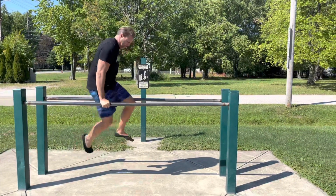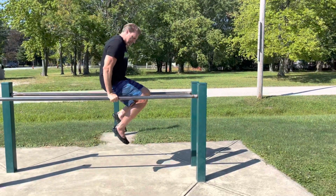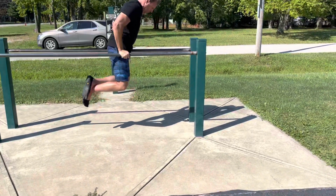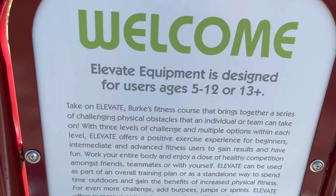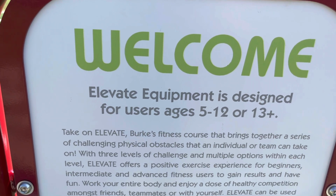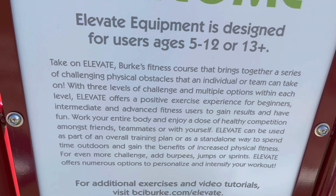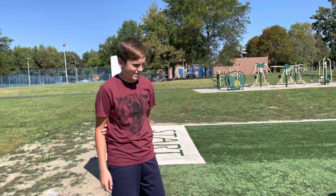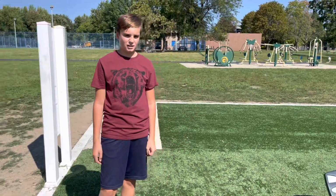Like I said, you guys can handle the toughness. At the same time, let's see if we can work some dips in the middle. Good job, man. Okay, so this is the Burke Fitness course. Super awesome. It's called Elevate. You could do it from ages 5 to 12, which should be supervised is what they say, or 13 and above can do it on their own, as long as you meet the requirements. You could come up here with your buddies and practice the Ninja Warrior Park over here at Nike site.